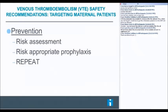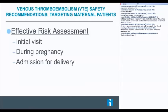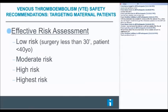What is prevention? The 3 underscores for prevention are the risk assessment, and the importance of doing it carefully and thoroughly, identifying them as risk-appropriate prophylaxis, and making sure our systems are set up so once they are risked appropriately, they actually receive the prophylaxis as indicated, and then repeat that. Repeat that not only at the initial contact with pregnancy, but it's reasonable to repeat that in the third trimester, and then again at admission to the hospital, and then some could even argue repeat it again in the immediate postpartum period so that patients understand if they need to continue. So you, providers, need to understand, and the system is set up to continue care as appropriate. So initial visit during the pregnancy, generally as the patient approaches the third trimester, and again at admission for delivery, and some might add again in the postpartum period, just so clarity is there.